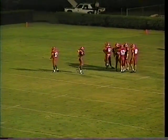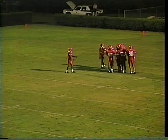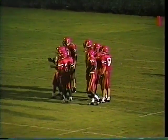I tell you what, it's mystifying me, these early timeouts in this first half. Really? The teams have been practicing since early August or whatever. You'd think that by now they would have it down. That's something you've got to work on in practice, what teams are in on what situations.